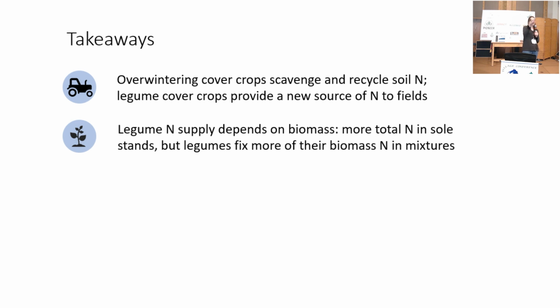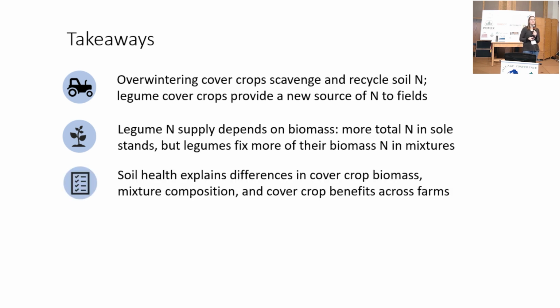So this is sort of a cool phenomenon, and again, depending on your management goals, you might want one or the other, a lot of nitrogen, or maybe a smaller amount of nitrogen, but these other interesting functions of a mixture. And overall, we found that the mixtures were a bit more stable in their performance over time, and that makes sense because in different conditions in different years, well, one species is more likely to succeed in a mix than if you just have only one thing planted.